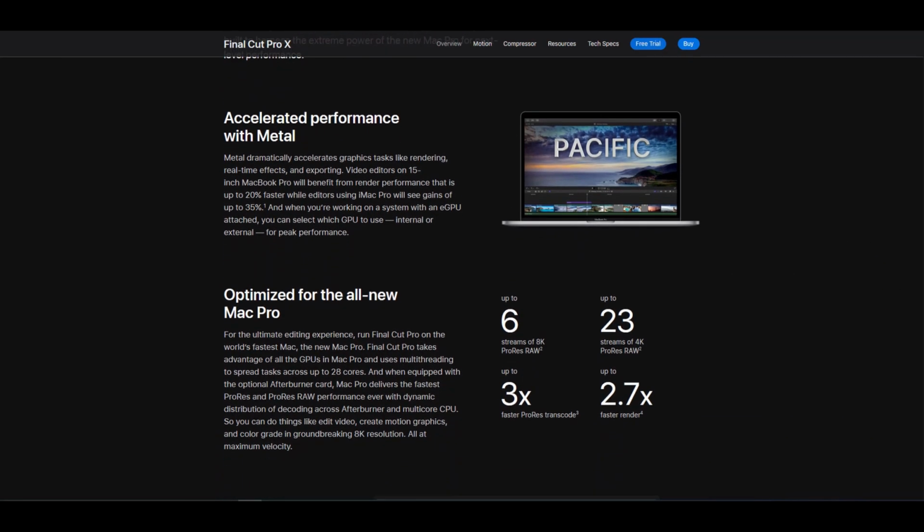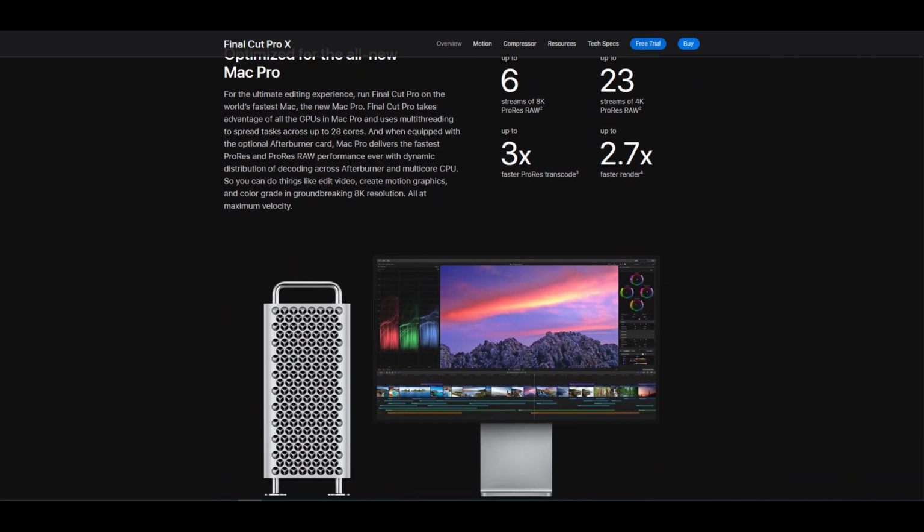The best thing about Final Cut is that it's actually created by Apple themselves. So you're using a Mac, which is created by Apple. You're using a software which is created by Apple. So they're actually created to work seamlessly with each other. And that's why a lot of people prefer using Final Cut, since they believe that they're actually getting a huge performance bump in terms of that integration between hardware and software.